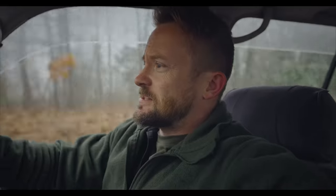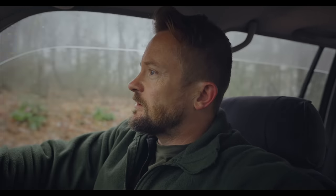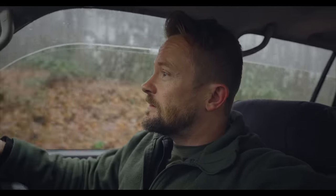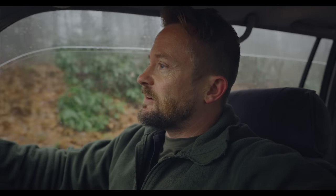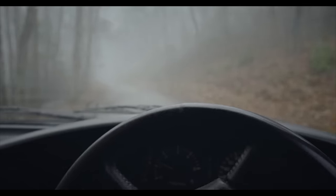I would not recommend this for a car or even a small SUV. You're going to need some good ground clearance to get up here. But luckily the road's not muddy. That's a big surprise. I've been out here before where it'll be super muddy, just a big mud pit.